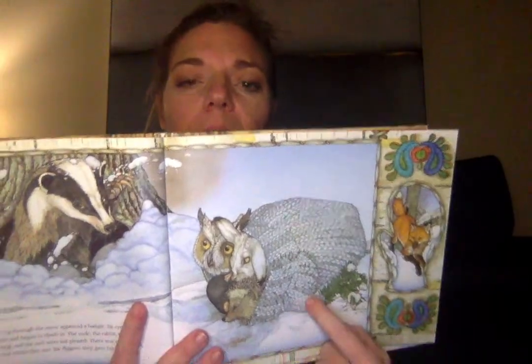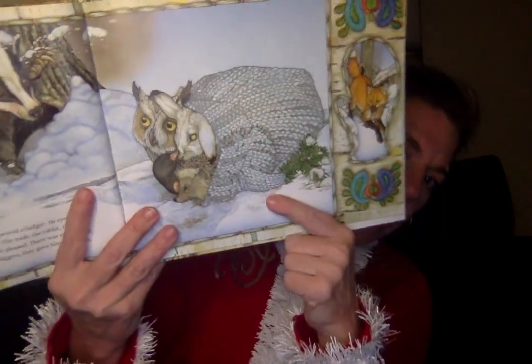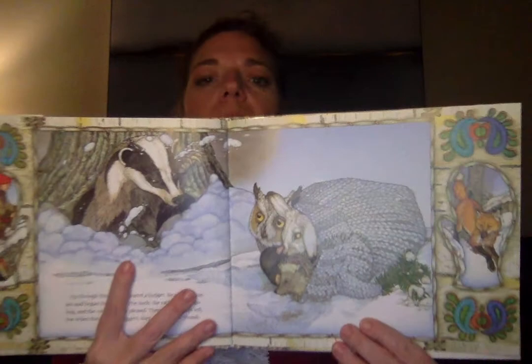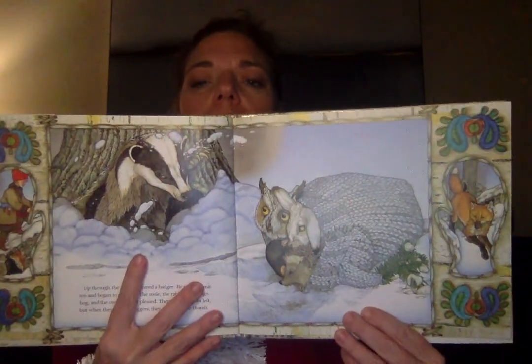So see the thumb right there? It's empty, so there's plenty of space apparently. That doesn't look big enough for a badger to me. Let's see how they make it work. Oh, here comes the fox. Did you see that?